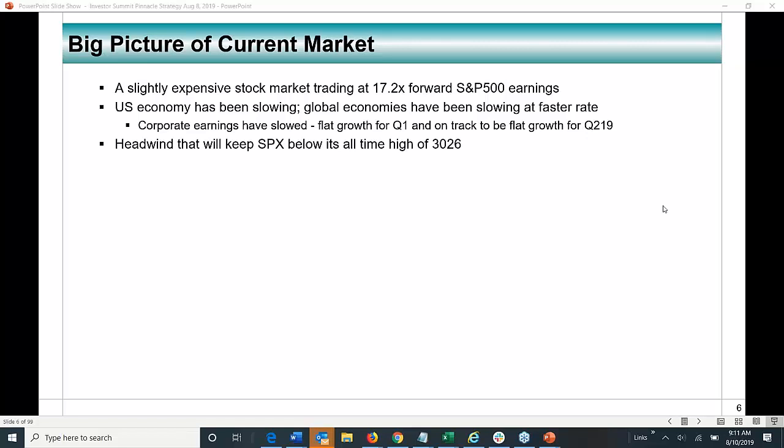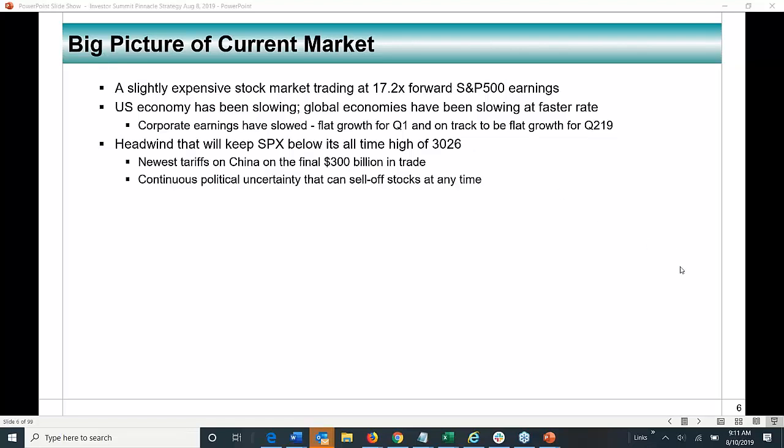Headwinds that will keep the SPX below its all-time high. The all-time high right now is 3026. Newest tariffs on China on the final $300 billion in trade. That's not good. That's what brought the market down 6% just recently. We have continuous political uncertainty that can sell off stocks at any time.